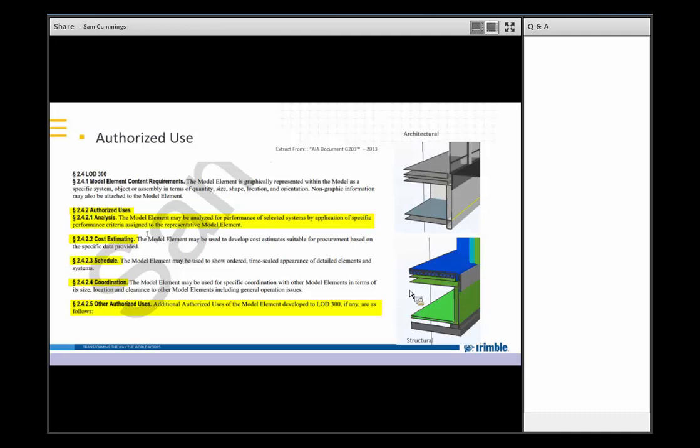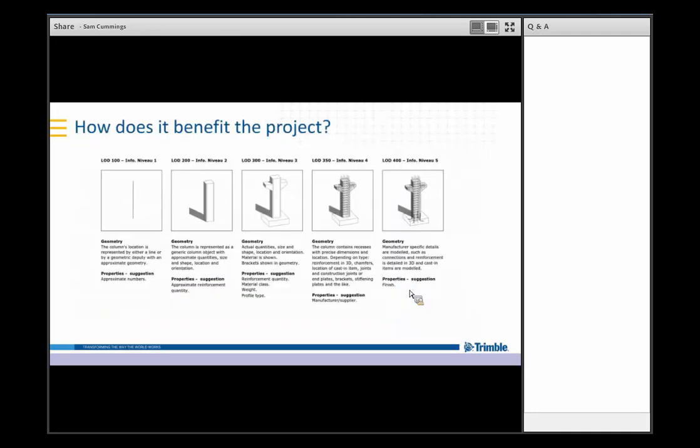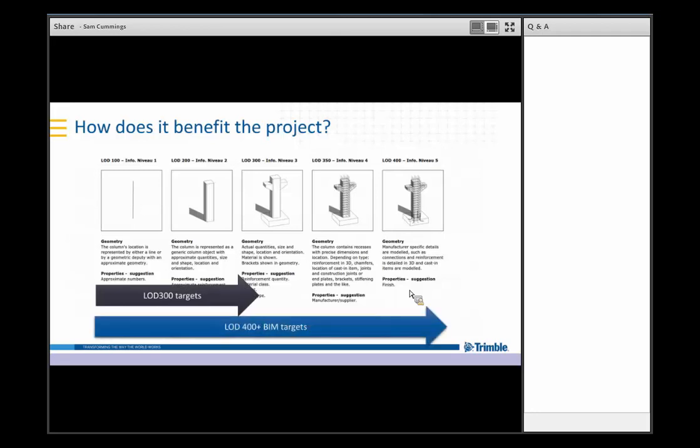But how does all of this information and these different levels of LOD actually benefit us when we're modelling, or benefit a contractor of any type? And go back to here, just the simple LOD as we've seen previously. And these are LOD 300 targets up to this arrow here. And then we have these LOD 400 plus BIM targets. What actually fills in the difference? What really fills in the middle between these LOD 300 and these LOD 400? And that's RFIs. These gaps are filled by questions that are coming back from site or stakeholders that are in the project. They're coming back with change orders, so it's actually costing us money, and they're coming back with causes for delay inside there as well.